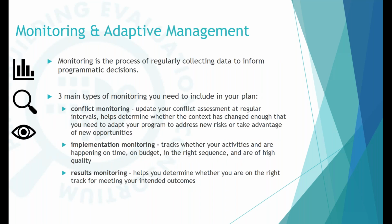The next phase is on monitoring and adaptive management. Unlike baseline or our evaluation or endline, monitoring is our process of regularly collecting the data that's going to help us inform our programmatic decisions and determine the course of our program. Normally, there are three types of monitoring that you should include in your plan, including conflict monitoring, which basically allows us to regularly update our conflict assessment and understand what's happening in the context in which we're working.